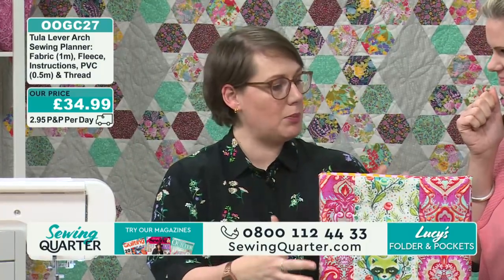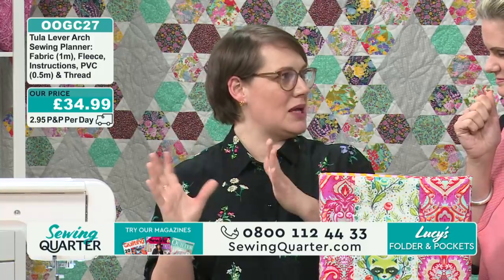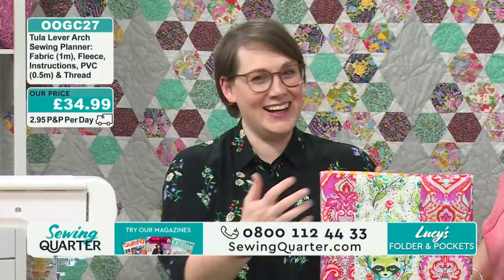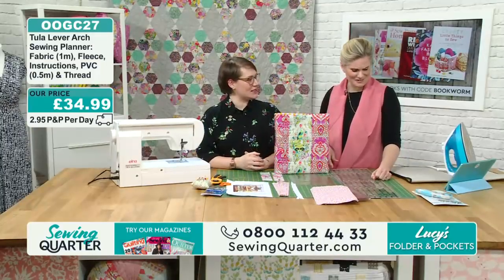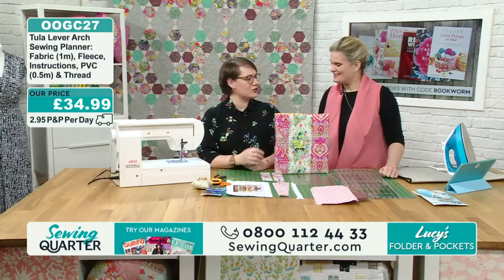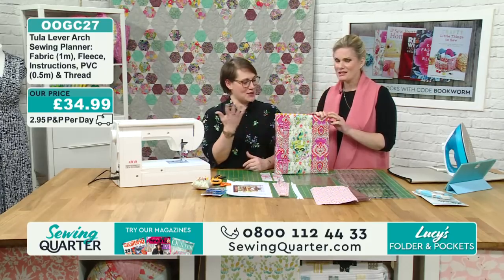So you can use different panels, use up some, we call them orphan blocks, if you've made a block for something and it doesn't have a home. Oh, sad. I know, yeah. And then you can use things like that up and make a beautiful cover for your file. These lever arch files are so boring. Oh, aren't they? They're just so ugly as well. So boring. So this brightens it up.